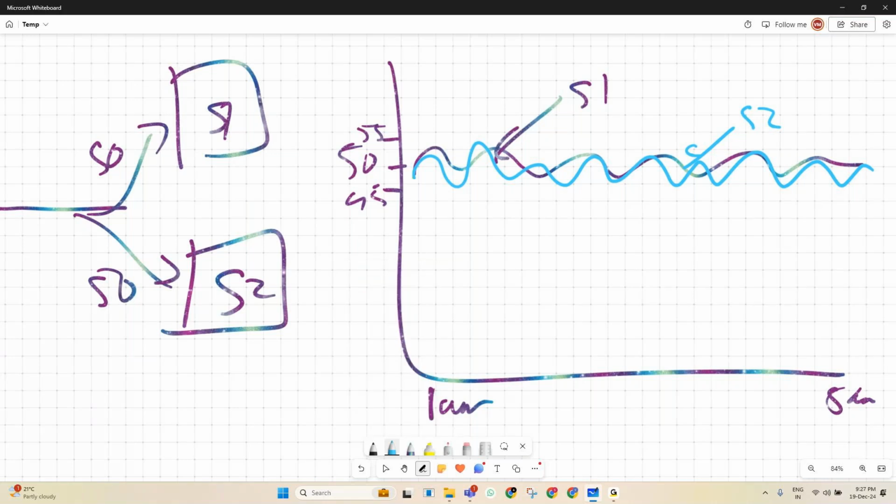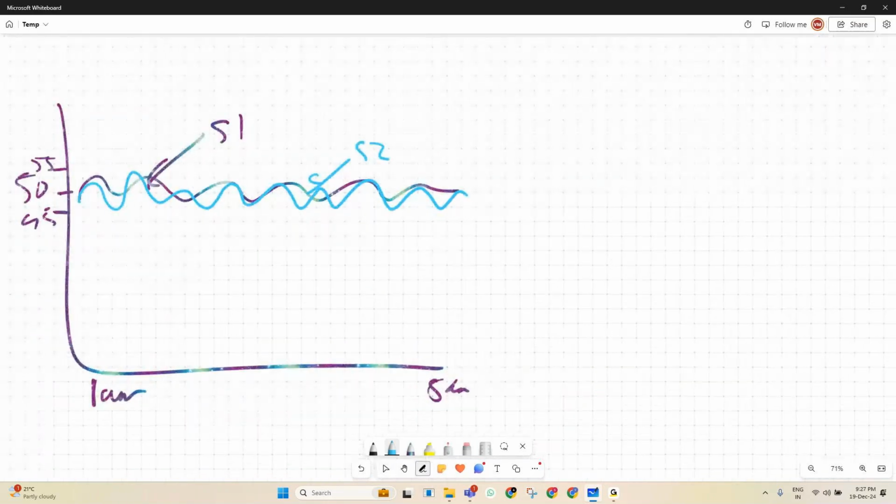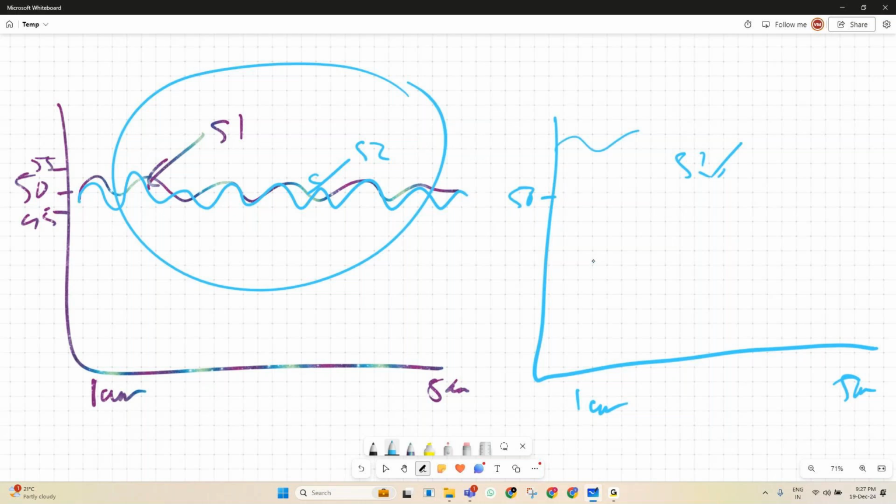But as a performance tester, when you analyze this graph, sometimes what you observe is something like this. Again 1 a.m. to 5 a.m., I keep 50. The graph will look something like this. So this is S1, let's say. Let me draw it correctly a little bit. Sometimes what will happen is the configuration, what you're expecting is this, but what you might get is this, S1 and S2.